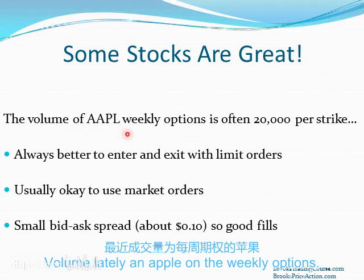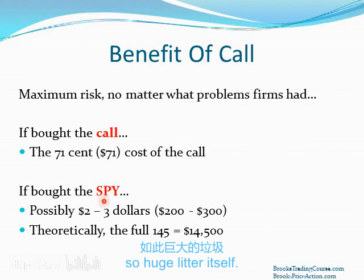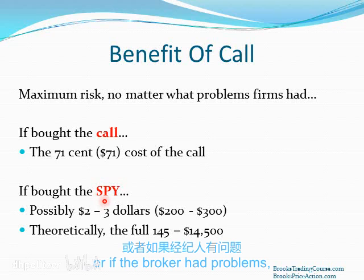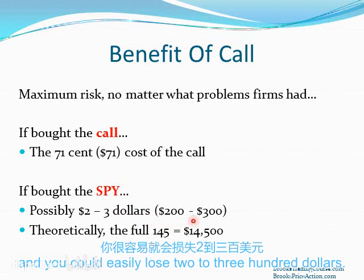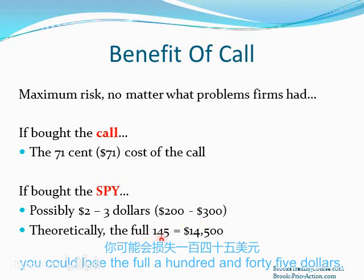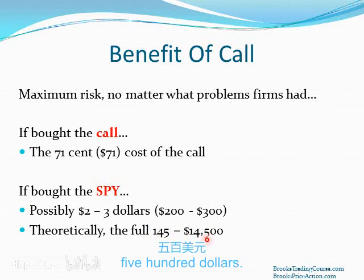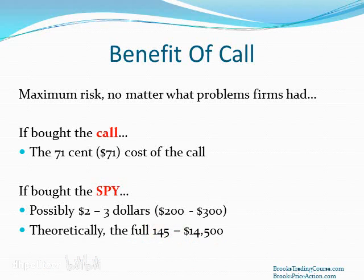Volume lately in Apple on the weekly options is often 20,000 contracts per spread. If your data went down or if the broker had problems, the spider could fall $2 or $3 more before the problem was fixed, and you could easily lose $200 to $300. Theoretically, you could lose the full $145, which is $14,500. That's not going to happen, but you certainly could lose hundreds of dollars.